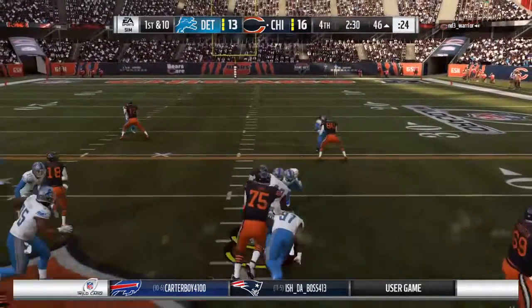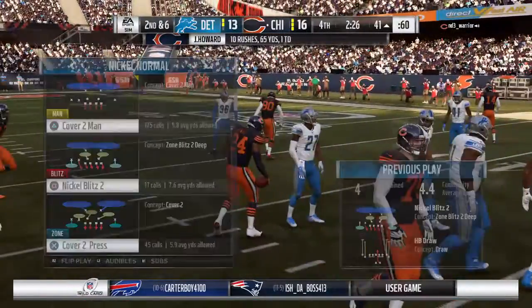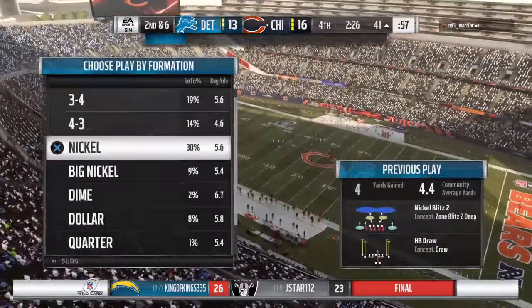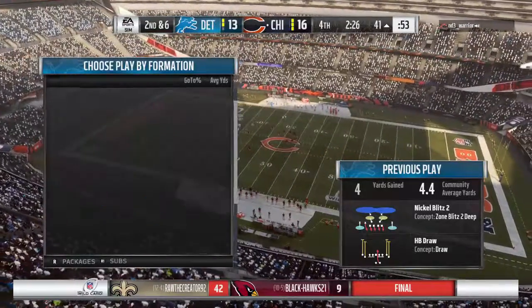Trubisky draw play, gets to Howard. And able to push his way forward here for a good little gain. And now, defensively, they're going to burn their first time out. Remember, they get an extra time built in coming up here shortly at the 2-minute warning.